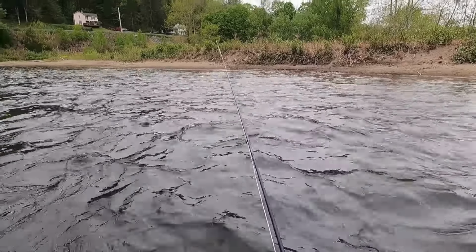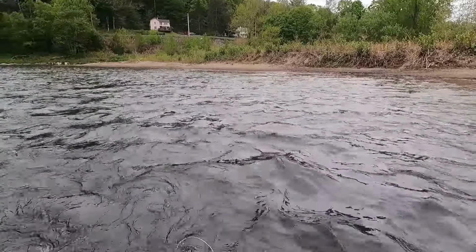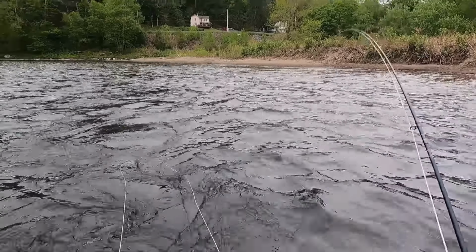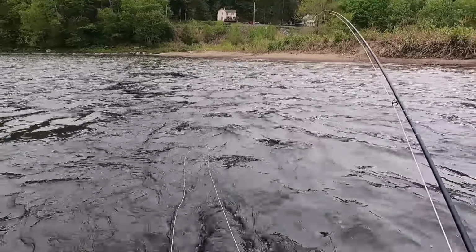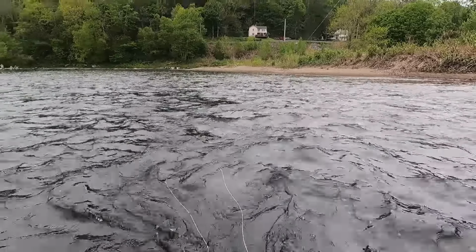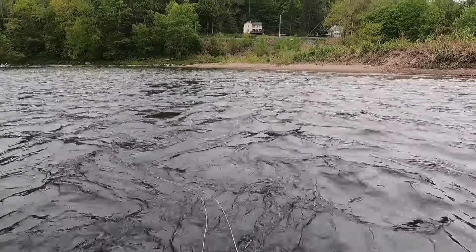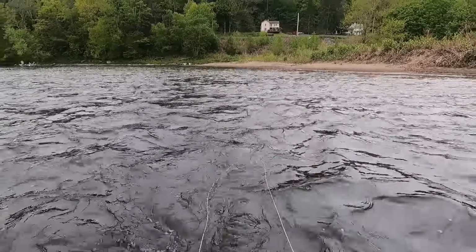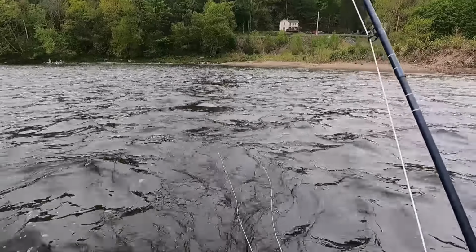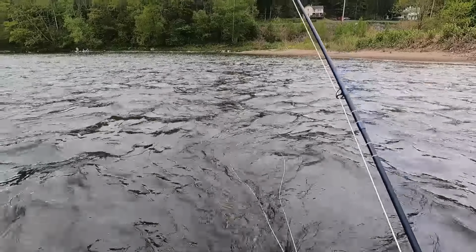I see it. I see it. Oh, got him. Oh, look at that. Cool. Awesome. Two, three casts, we got that guy on top. This guy looks like at least 12, maybe 13. Yeah, baby. Why don't they just swim instead of going downstream and flopping around?